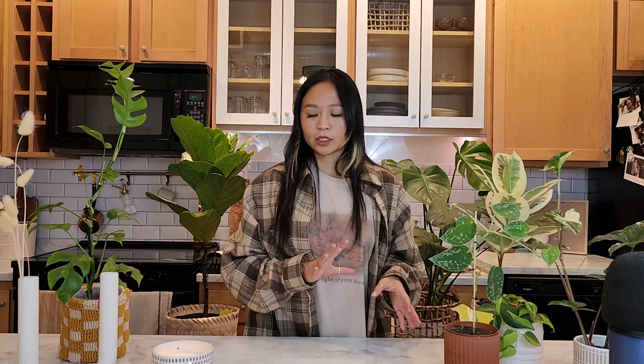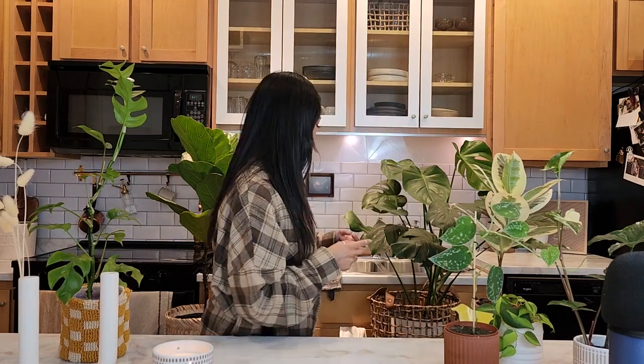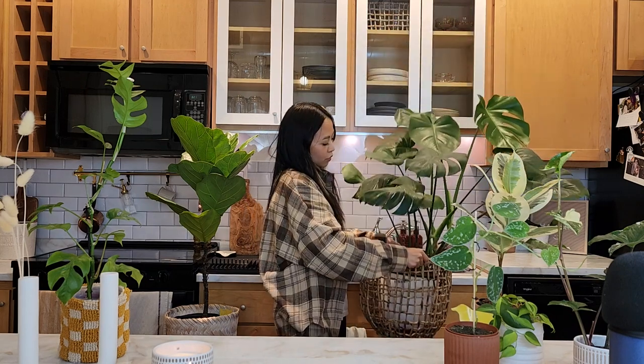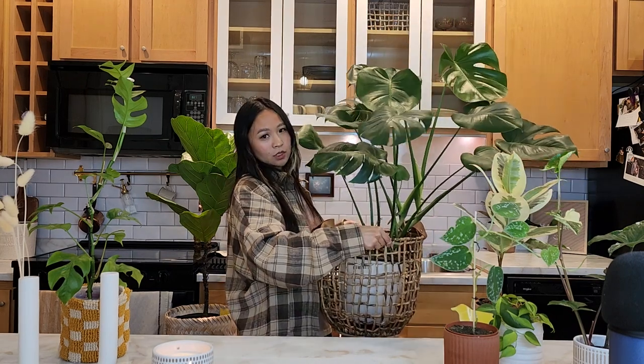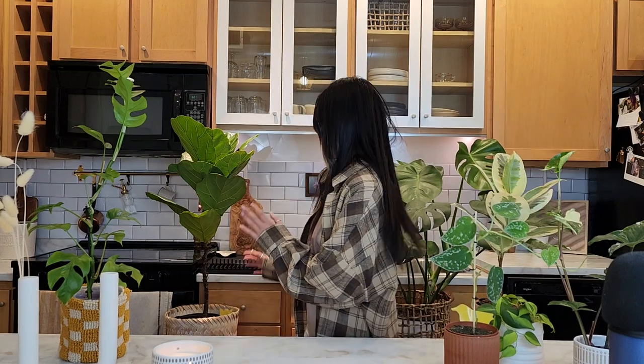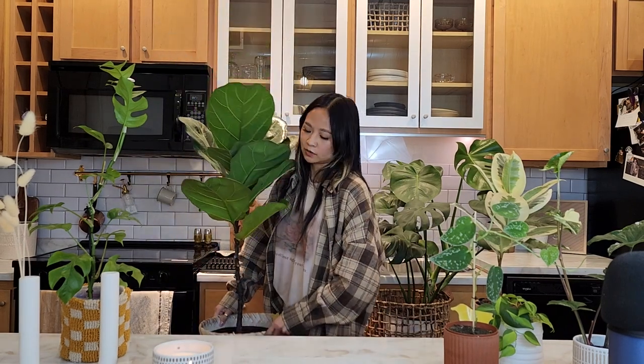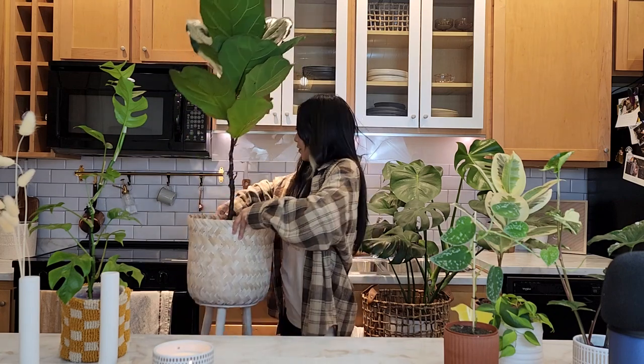So I wanted to show you guys some of my DIY planters. Well, one of my DIY planters, which is this basket. I made it into a plant stand in one of my older videos. The basket was like $25, and then also you can find stuff on Facebook Marketplace and thrift finds as well. This is a plant stand I got for $10. Saw them online for pretty expensive, so I was really excited to grab this on Facebook Marketplace.